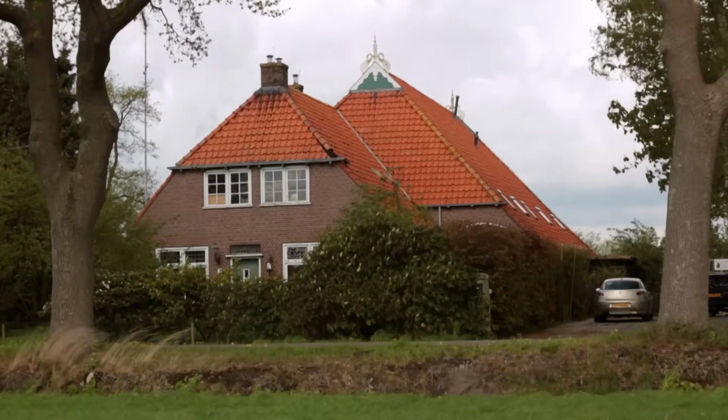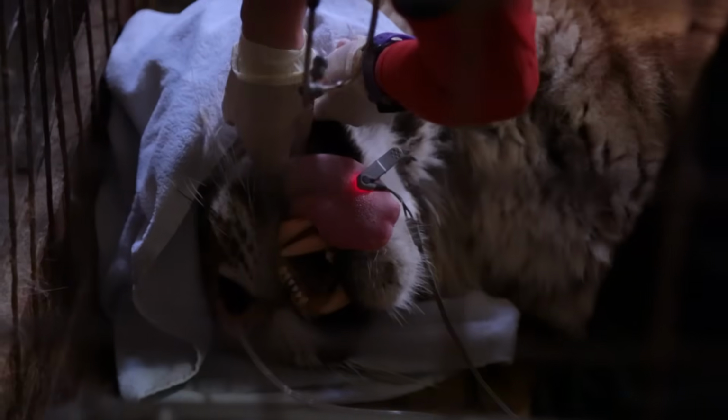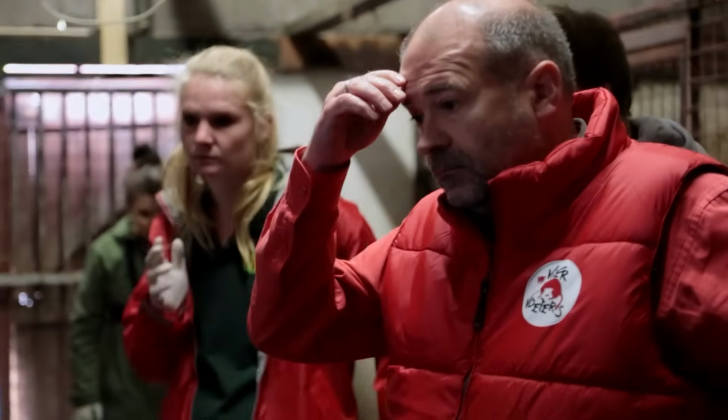Our Four Paws team is moving 6 adult tigers from the Netherlands to South Africa. But Mirza, one of the first tigers to be sedated, has gone into cardiac arrest. The situation is critical.